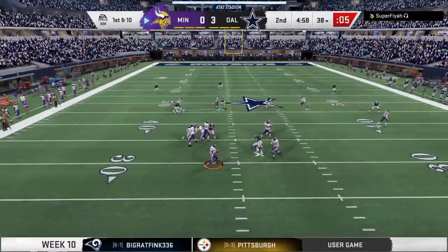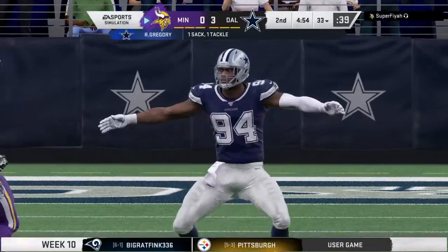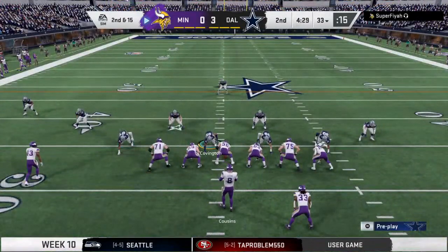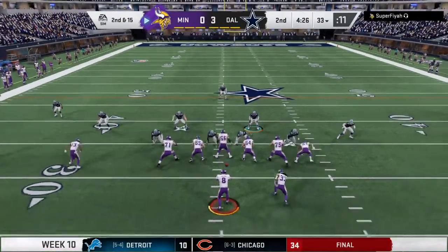First down. Here's Cousins. Buying time. And he can't find a receiver, and he's brought down. Randy Gregory in there to get him. It's a loss of 5. Coming up now on a 2nd and 15 following that sack.